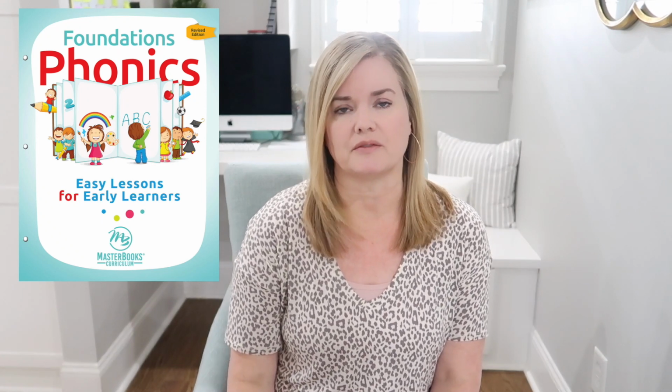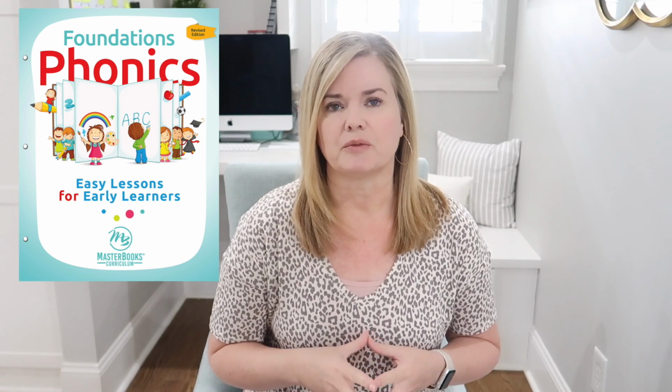Foundations Phonics from Master Books, we absolutely loved it. It worked really well for Sophie. It was a very good bridge product for us. And what I mean by that is that even though it starts over with letter sounds, it also did a good bit of work in sight words. It also had them reading fairly quickly with simple words and simple sentences. And so it was the bridge that we needed for Sophie. So she finished Foundations Phonics honestly fairly quickly.